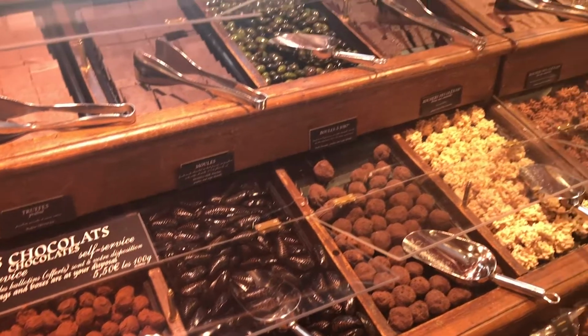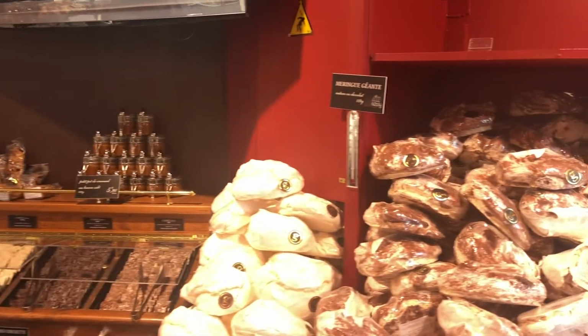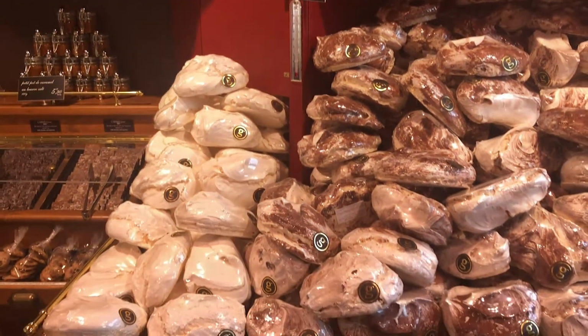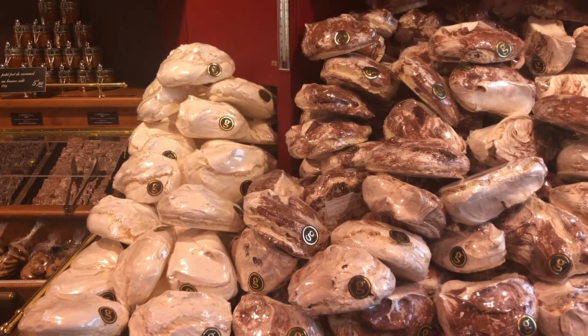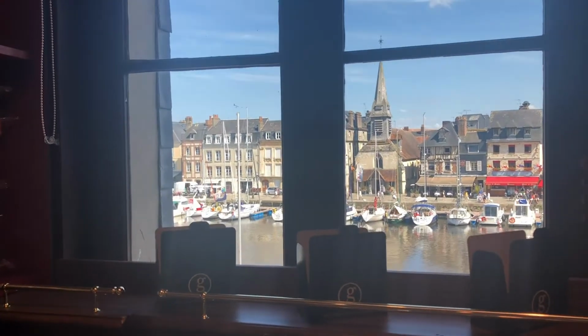What would I choose here? I guess everything, literally everything. Sweet shops in France seem to have endless variety, but meringues. The big question is, are they going to be better than my aunt's meringues? That is a very big question.